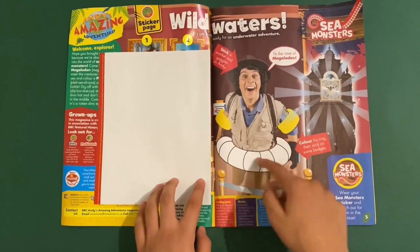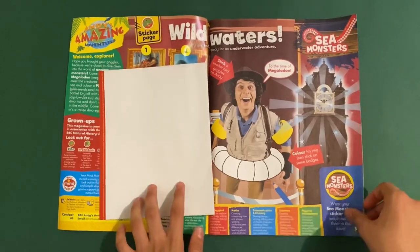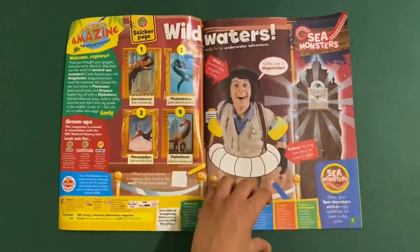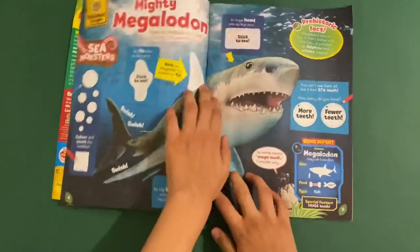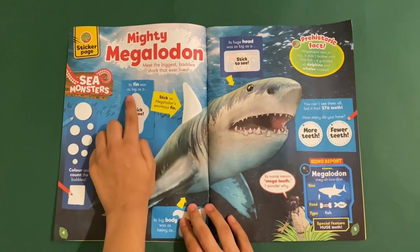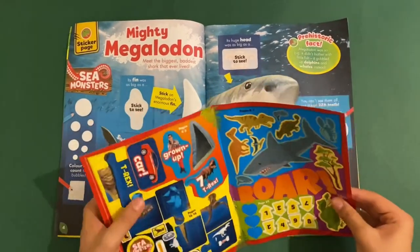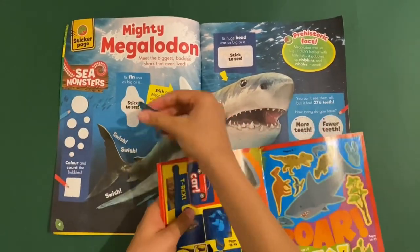So look, you can color the snorkel and goggles on Andy. And there's the clock that he travels in. Put these over here. Well, look at this. Meet the mighty Megalodon. Its fin was as big as a grown-up. Let's put the stickers on. That's right.